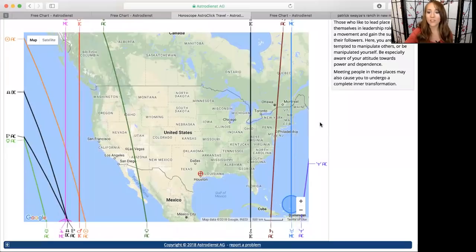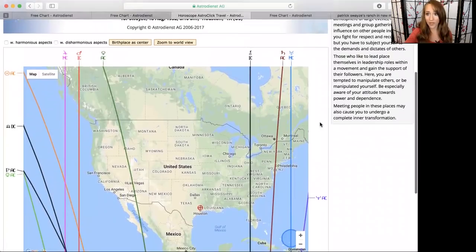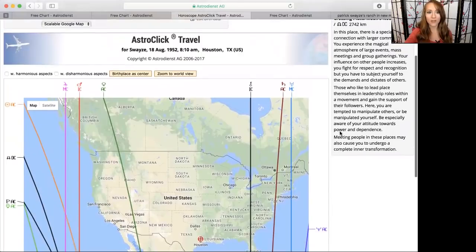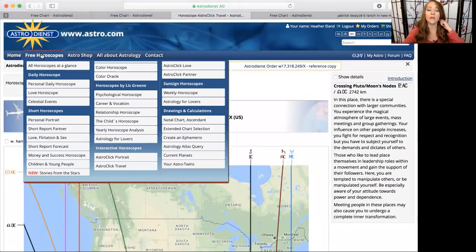So I'm going to share my screen so you can see what we're looking at here. And so the easiest way to do this for free is to go to astro.com, and at the top, you'll see free horoscopes, and AstroClick Travel will come up.